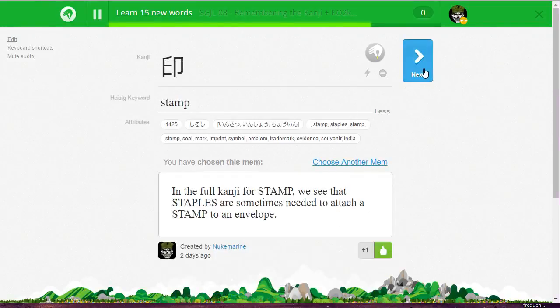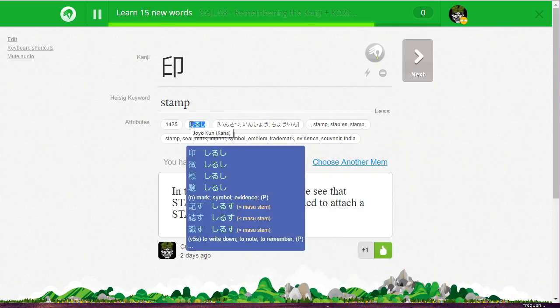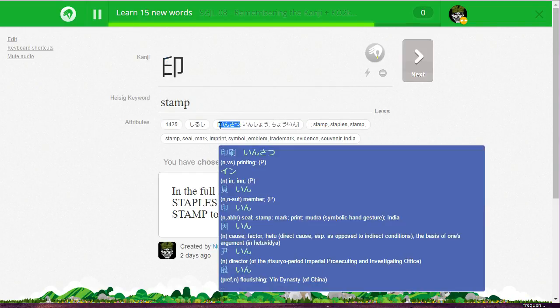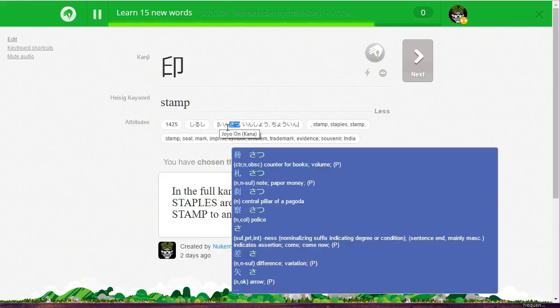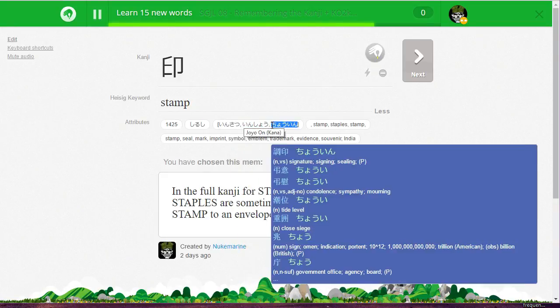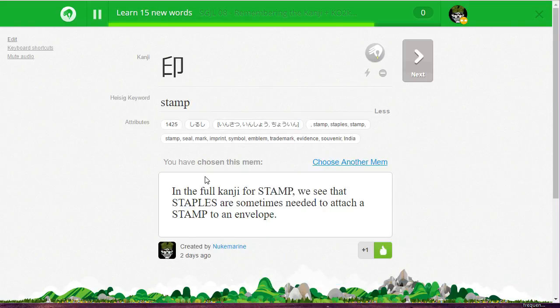Next kanji: stamp. This is the full kanji for stamp, as opposed to what we were doing. This can mean a seal, a mark, an imprint, symbol, trademark. It has lots of meanings. It's also used in reference to the word for India. Shirushi: a mark, a symbol, or evidence. In: seal or stamp. Insatsu: printing. Insho: the impression. Choin: signature, sealing, or signing. So this is the full kanji for stamp.